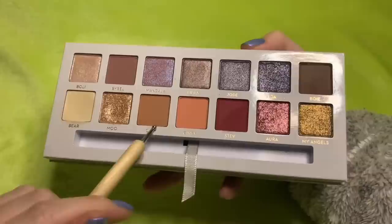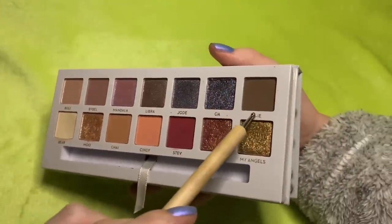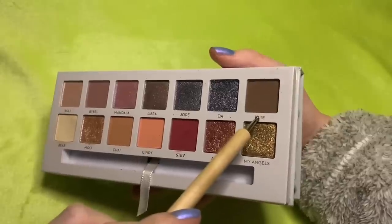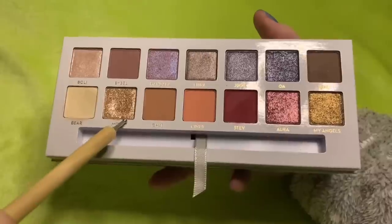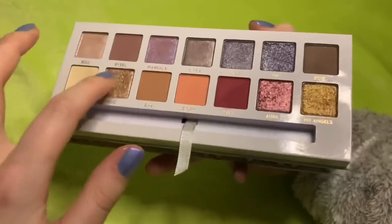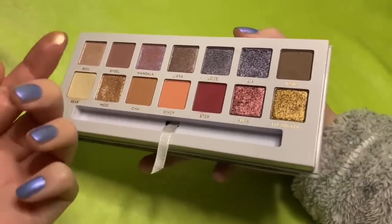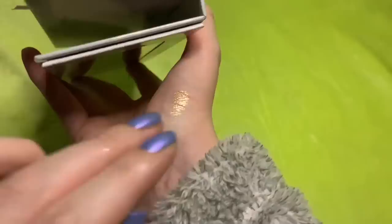Chai on the crease. This brown here goes right on the outer. And then Moo on the lid. Moo is the most beautiful gold. It's like my perfect gold, and the quality is insane on this.